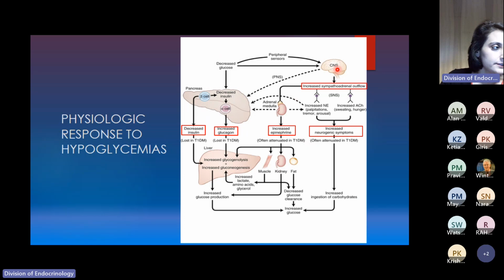On the other hand, the brain, since it is starved of its food, starts crying, and it activates the autonomic nervous system, the parasympathetic and sympathetic. And the sympathetic nervous system will also go and tell the adrenals, oh, we're dying, increase your epinephrine. And epinephrine will also cause gluconeogenesis and glycogenolysis, thereby increasing the sugar in the blood. And the parasympathetic is what will cause the sweating and the hunger.